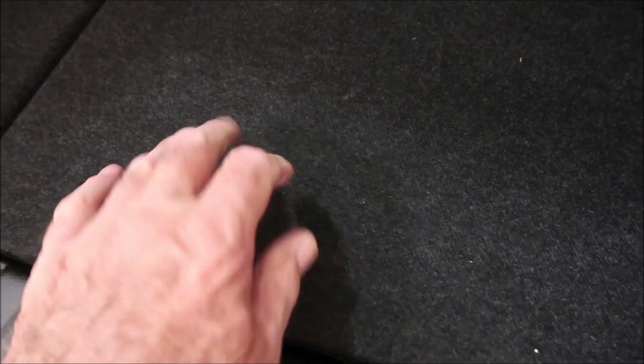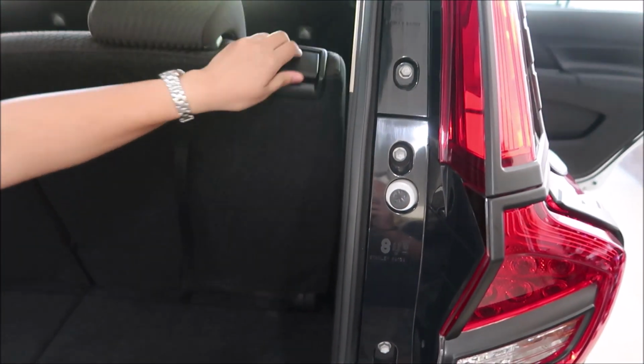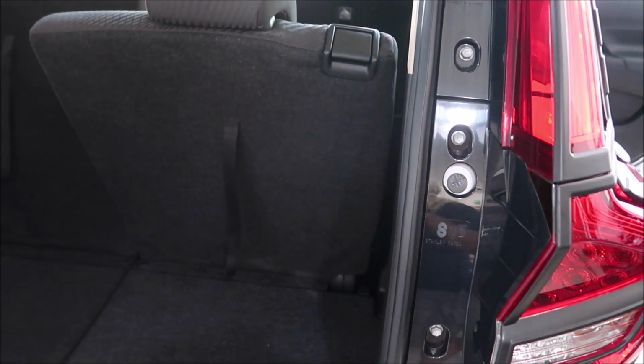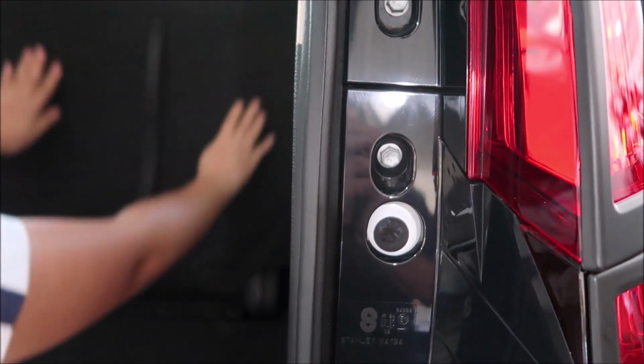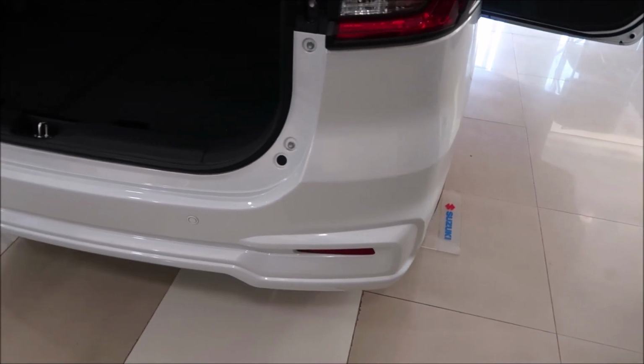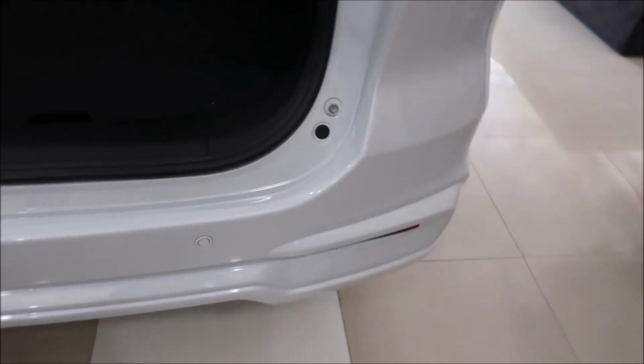I guess the spare is under here. The spare tire is underneath. Okay. Yes, sir. And then those will fold either back or flat. You can fold them flat too, for your luggage. They fold all the way flat, like that. And it's also equipped with 2 reverse sensors. It has what? Reverse sensors, right there.